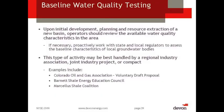And so I think the idea here is upon initial development, planning, and resource extraction, operators should review the available water quality characteristics in the area. And if you deem necessary, or if you think it's prudent, go and proactively work with state and local regulators to assess these baseline characteristics. Now this type of activity may be best handled by a regional industry association, joint industry project, or compact.